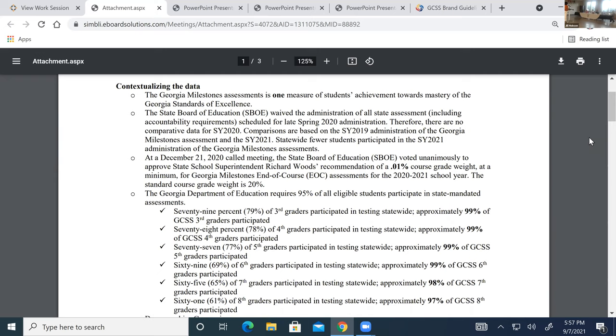Because of that, we don't have comparative data from year to year. So the information I share with you today is based on 2019, comparing how we did in spring 2021 to how students performed in spring 2019.